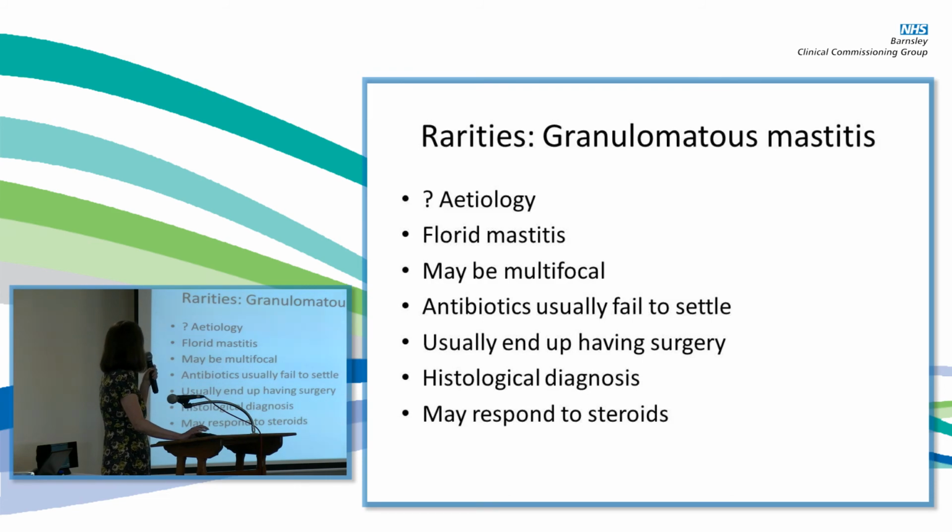Granulomatous mastitis, again, another presentation of mastitis, can be more florid and again not settling. So again, that's a histological diagnosis and then would be treated with steroids.